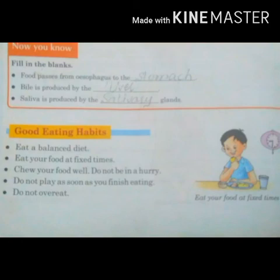Chew your food well. You should not do any physical activity as soon as you eat, but wait for a little while. And then you can do whatever you want: you play, you exercise, you do any kind of physical work. Do not overeat. You have to eat a proper amount that is suitable for your health.